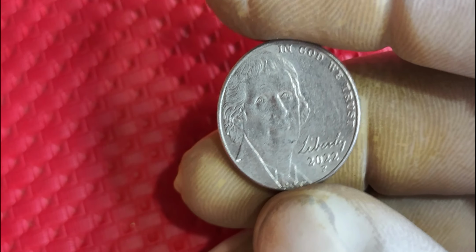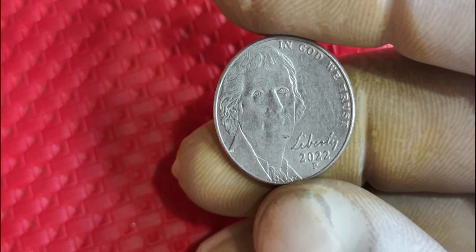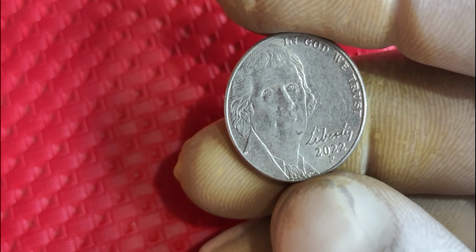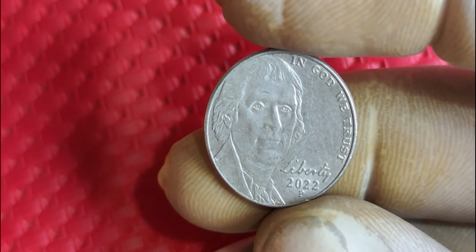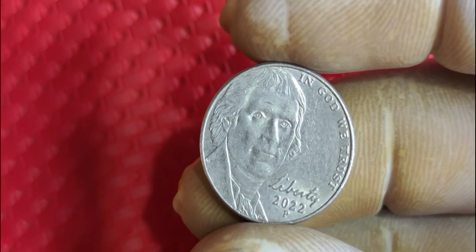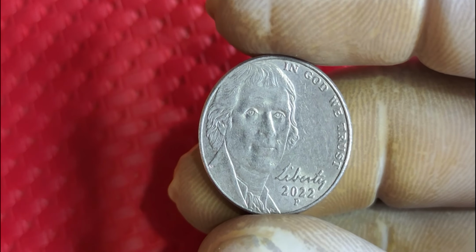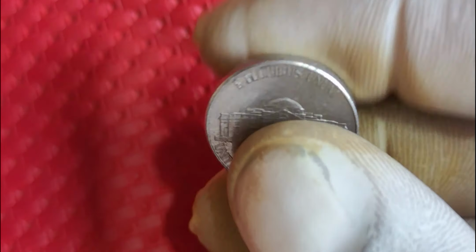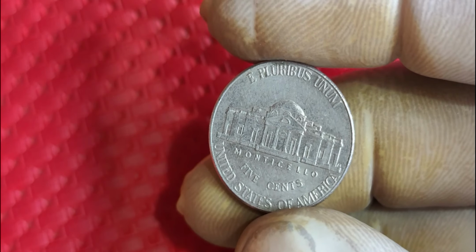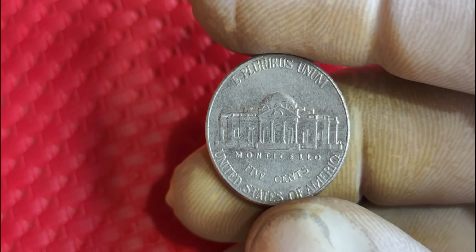Factors like mint luster, scratches, and overall appearance play a critical role in how a coin is graded. As of now, some of these nickels have been sold at auction for upwards of $1.9 million. That's right, $1.9 million. This high market value reflects not just the coin's rarity, but also the increasing interest in coin collecting as a viable investment. Collectors are willing to pay top dollar for pieces that hold historical significance and potential future value.